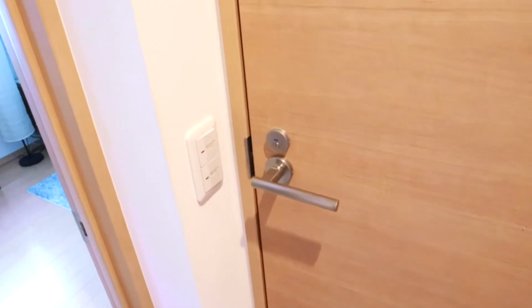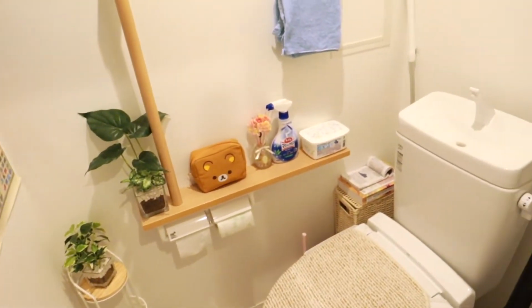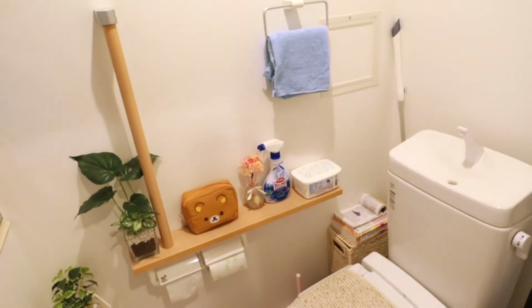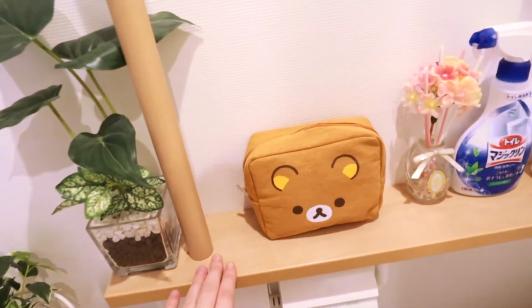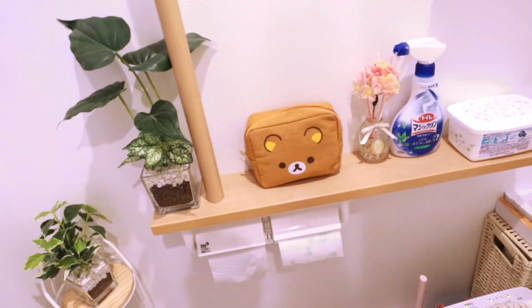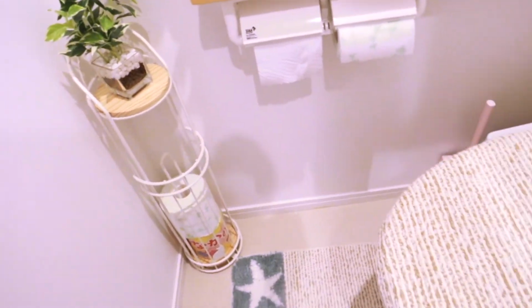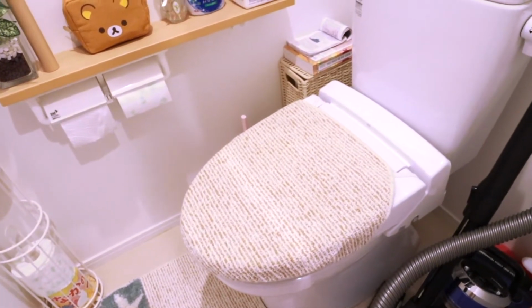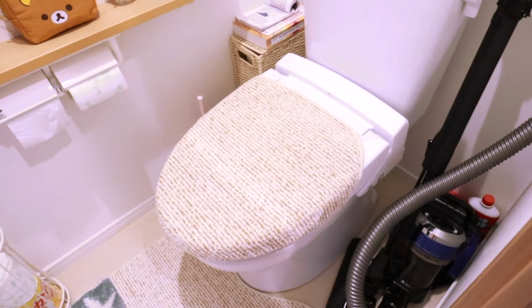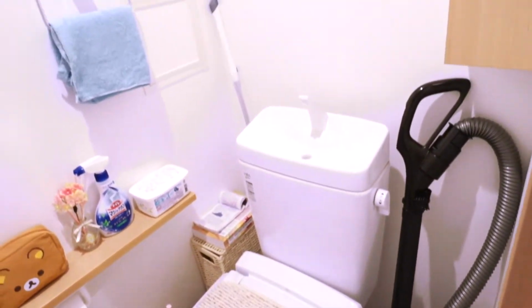Now moving on to the toilet. Toilet is actually something I'm quite proud of. I did spend quite some time making sure it looks cozy and well, you actually enjoy spending time here. So I added some plants, some shelves. So this shelf was here by default, which I really like. This one I think I bought on Nitori, I believe. As well as the little carpet, little cover for the toilet, not sure what you call it. And then again, not enough space in our apartment, so I have to keep my vacuum cleaner in here.